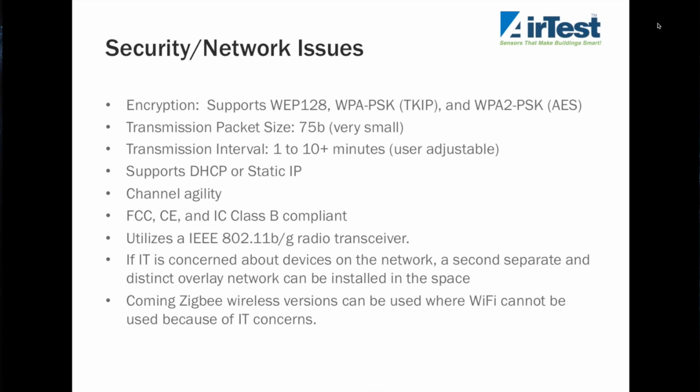The sensors themselves utilize a B or G Wi-Fi radio transceiver, and again, the key here is that even after all this, if you're talking to an IT person and they're concerned about the device being on their network, it is relatively easy to overlay a second separate and distinct network in the building. In fact, we've done this in a few cases where we've even installed our own cellular modem that allows connection to the internet completely separate of what other connections are coming into the building. We also will be coming out again this year with Zigbee versions, which can be used if there is a Zigbee network in place rather than using the Wi-Fi network because of IT concerns.